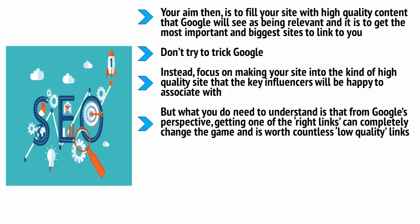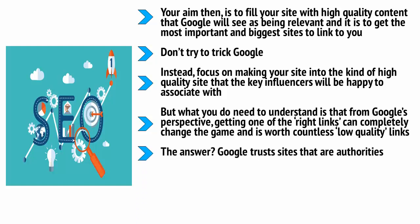But what you do need to understand is that from Google's perspective, getting one of the right links can completely change the game and is worth countless low-quality links. To get those right links, you need to understand who it is that Google trusts. The answer? Google trusts sites that are authorities. That means .gov domains and .edu. It means older sites that have been around for a long time and sites with recognized brands.